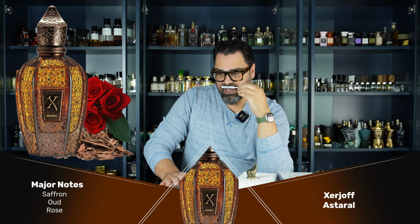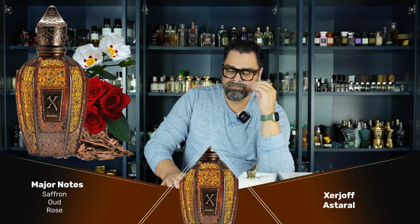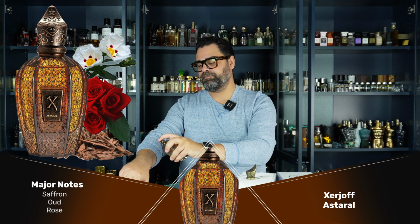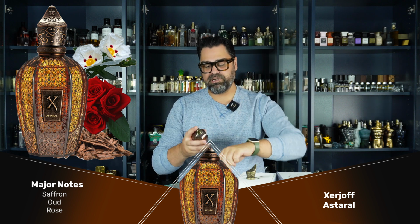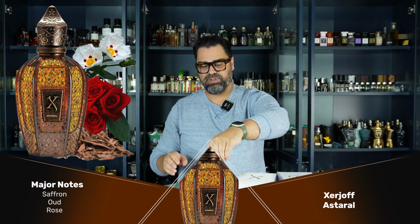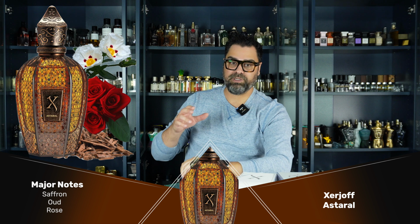Nothing really new to the game. You're getting some labdanum in here. You're getting some pink pepper as well. It's dark, but it smells familiar to me. Let's put it on skin. Now that we're done with it, we go like this. Beautiful bottle. Beautiful bottle.